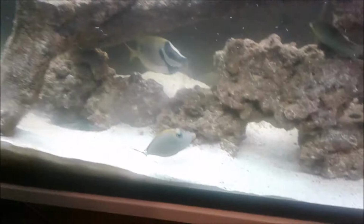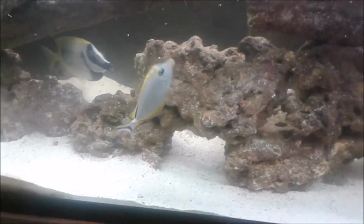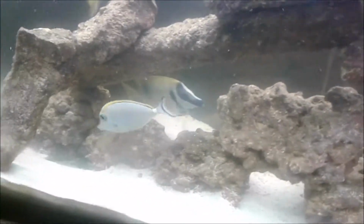But look at that gorgeous blonde Naso. Beautiful. Eating nori and brine shrimp and also bloodworms.